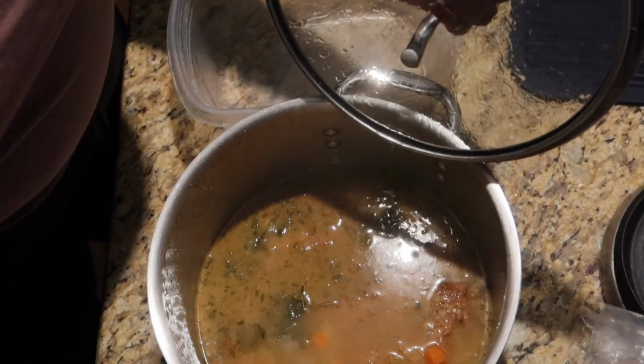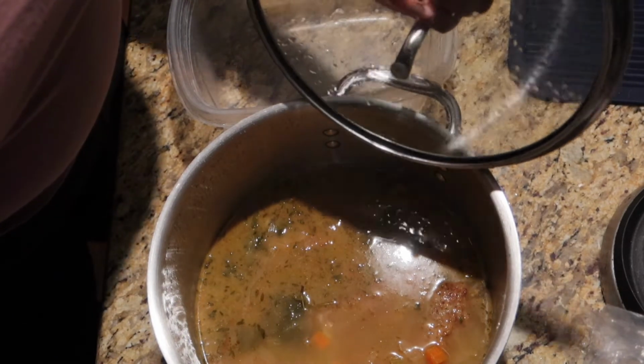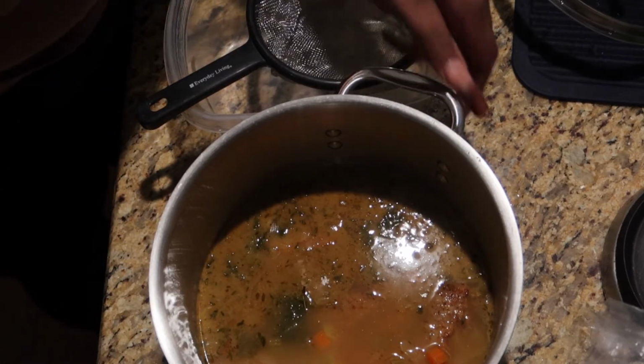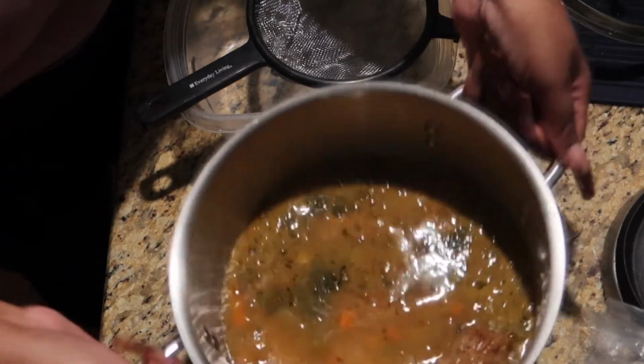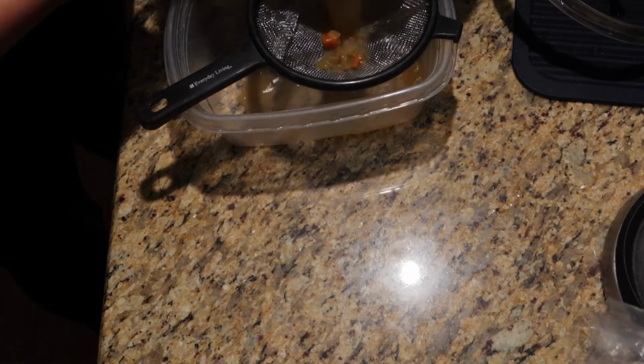Smells good and it looks good, and we are ready. I don't have a bowl. I usually have a bowl, but my bowl is dirty. I didn't wash it yet. So I'm just gonna take this and strain this into this.